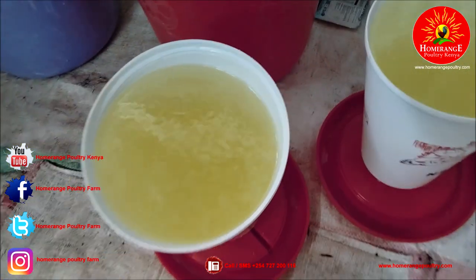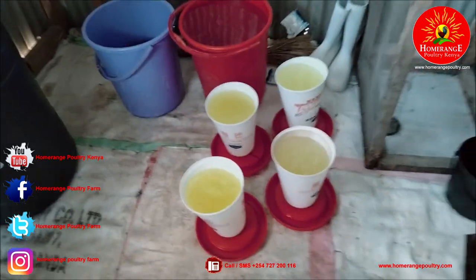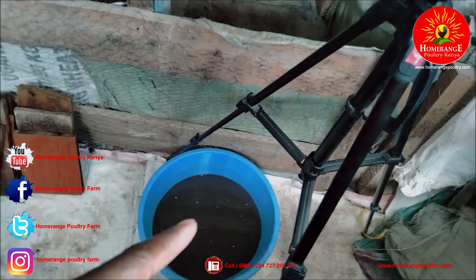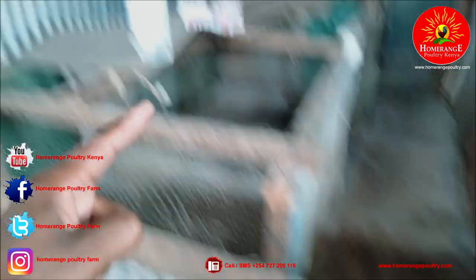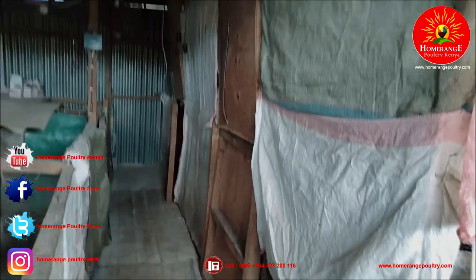The next step, once you ensure that everything is well mixed, is to take them inside the brooder. Remember that each time you're going inside the brooder, you must do what? Step into the foot bath. That's the foot bath. And you make sure that you disinfect your hands. So let's do that, and you'll see us introducing the drinkers inside the brooder.